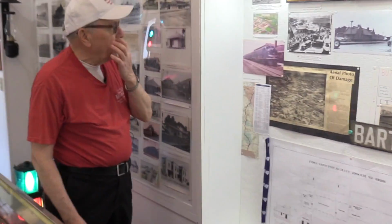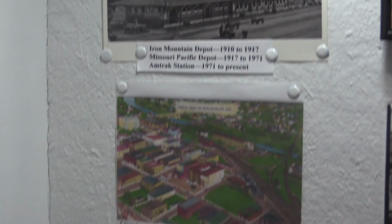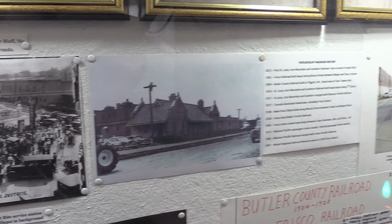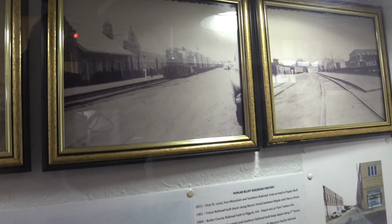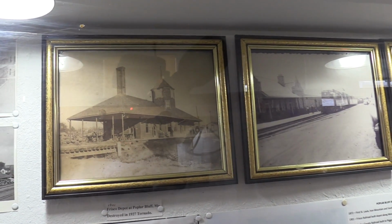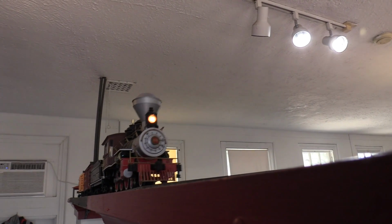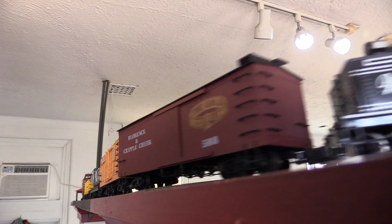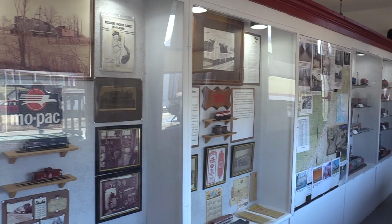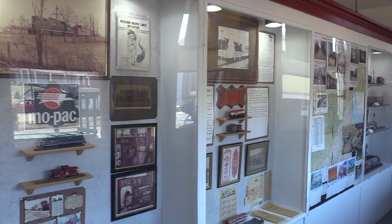And here we have the first railroad that came to Poplar Bluff in 1872. So trains have been going through Poplar Bluff for 149 years. Interesting thing about our railroad history: for 35 years, from 1872 to 1907, people rode the train back and forth to Poplar Bluff. The first car did not get here until 1907.